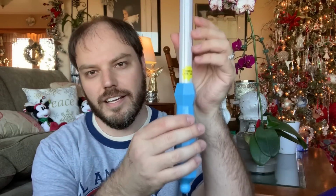A few other things we got them, just silly miscellaneous stuff. We were there in the parks every night until late, so there were always night shows and parades and all that kind of stuff. So we got each kid a little light up toy to have during the parade. For my daughter, we got her this little Elsa light up one.